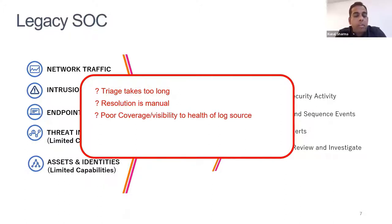Another important point is about the coverage. With limited capabilities, the coverage of log sources is very limited. Even if they have the coverage, the legacy SIM would not be able to give you full visibility into whether the log sources are giving you the alerts or not. It needs continuous monitoring. I've seen examples where very often the log sources go silent. So how do you monitor these things when the log sources themselves have gone silent? That's another issue which breaks down the capability of a SOC team to do monitoring and investigation effectively.